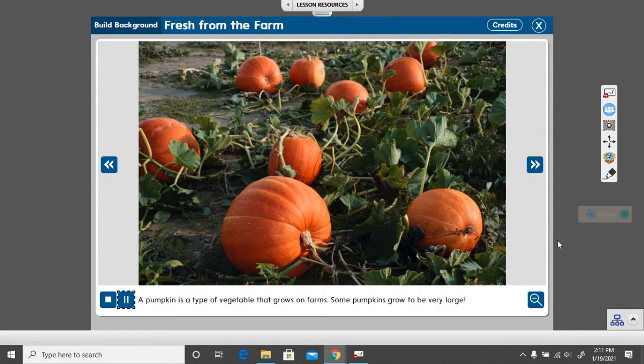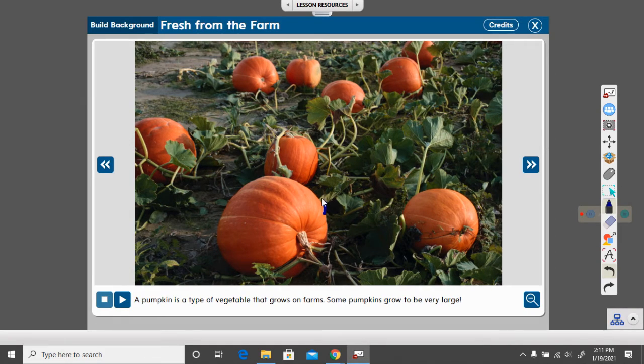A pumpkin is a type of vegetable that grows on farms. Some pumpkins grow to be very large. Look at those pumpkins. Have you ever seen pumpkins when someone has had them in their garden growing? These have grown very large. Look at this big one right here in front. Can you imagine trying to lift that thing? It's giant. I'll bet it's really heavy. But look at the green vines that it's growing on. And the vines are planted in soil so the plants can get the nutrients and stuff that we talked about last week. Let's look at another example.